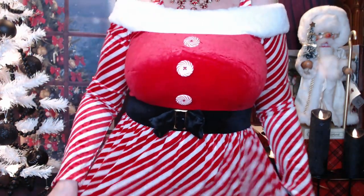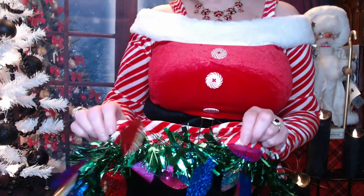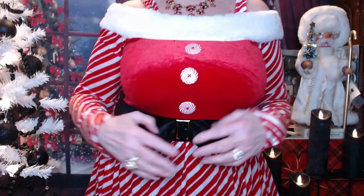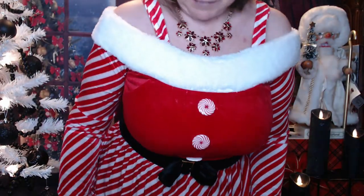I think the dress is from Kohl's and it's a red velvet dress with the stripes and it's all nice crushed velvet. I do have leggings on underneath, but we've got this kind of tinsel here. And it makes noises when you move, so I love things that make noises. The buttons look like those little peppermint candies. We've got a little red belt. It goes right down to about my knee, and then it's a little off the shoulder, but it does have these straps right here. So, again, that is fun.